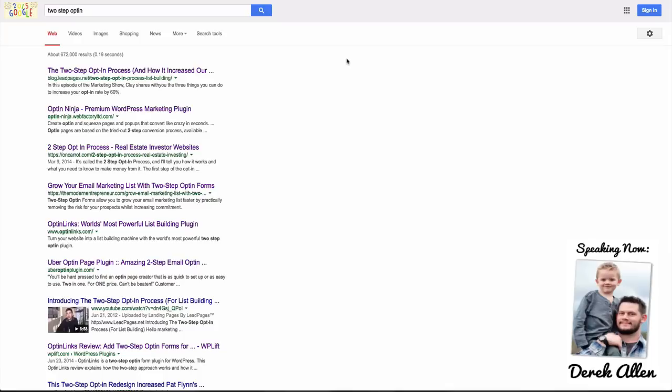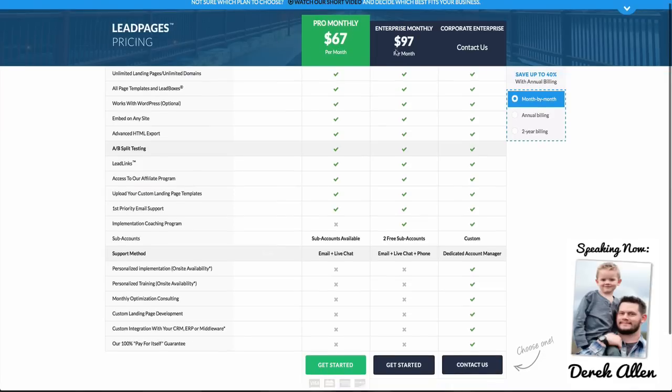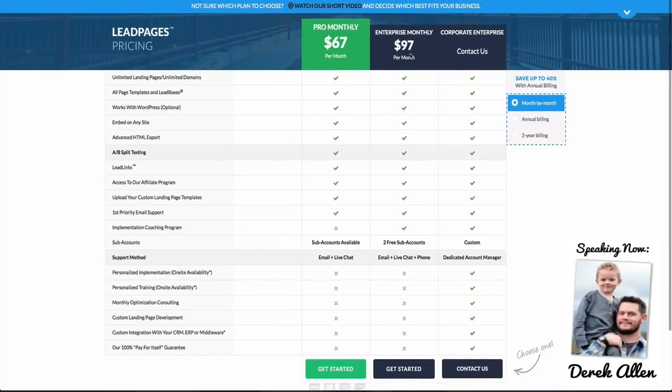absolutely well. So this two-step opt-in process was made famous by a company called Lead Pages, and I'm sure by now you know what Lead Pages is and what they offer. Very great company to work with. They have some absolutely stunning products. So because these two-step opt-in processes work so well to just absolutely explode your list, and it helps you build your list so well, people charge a premium for this feature. If we look at Lead Pages, we have $67 a month and $97 a month. That is a pretty penny.